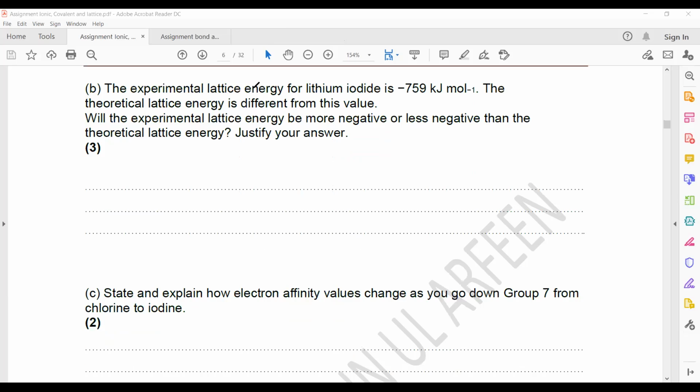In the next question, the experimental lattice energy of lithium iodide and the theoretical lattice energy are different. So will the experimental lattice energy be more negative or less negative? Experimental lattice energy is always more negative, or always higher, for any kind of compound. So what's the reason for that? Theoretically, we assume ions are perfect spheres. This is our assumption. But in practice, ions are not perfect spheres. The polarization of ions occurs. So experimental lattice energy is always higher than theoretical lattice energy, and the reason is distortion or polarization. An iodide ion is larger in size, so it will have greater polarization.